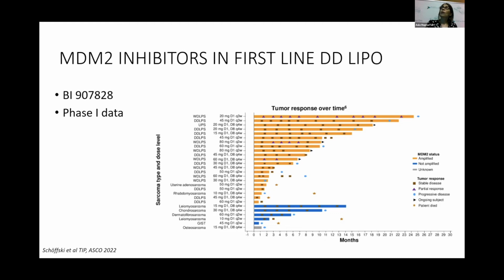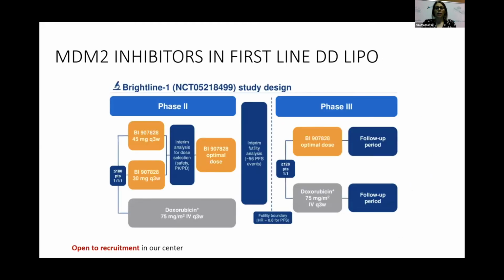This is being developed in the first line compared to doxorubicin. In this swimmer plot, these are the data coming from the phase one. You can see that not only liposarcoma patients were included, but also other histologic subtypes, but the best results were in this cohort of patients. And as you can see, a proportion of the patients had progression-free survival of over 1 year, which is very, very interesting. Currently, the Brightline study, a phase two/phase three study, is open to recruitment. We have the study open in our center. It compares the MDM2 inhibitor with doxorubicin.